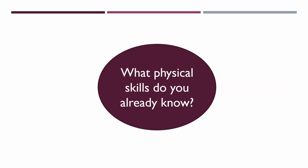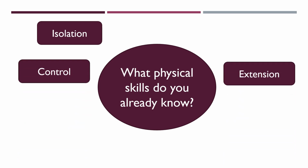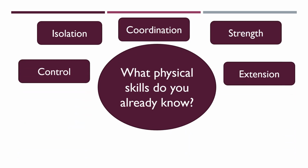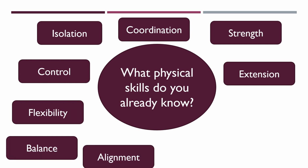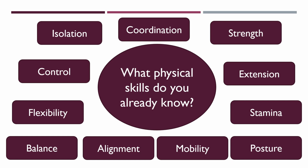So if you want to pause this video now, test which of the 11 you can remember and which of the 11 you can't remember. Let's whiz through them. So isolation, extension, control, strength, coordination, flexibility, balance, alignment, mobility, stamina, posture.